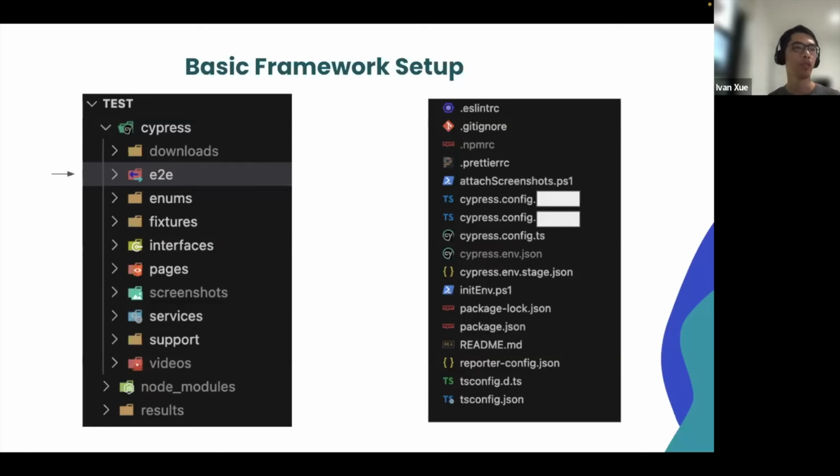The first folder is E2E. This folder is mainly for UI automation. With the new version, you will have another folder, probably called component testing. So E2E is used to store your test specs. For enums, as I mentioned before, we are using TypeScript. So we are using enums to store some of the constant values, like page title or HTTP status code. So we can easily refer to those enums to do the verification. We don't need to hard code those constant values in our test cases or test specs.